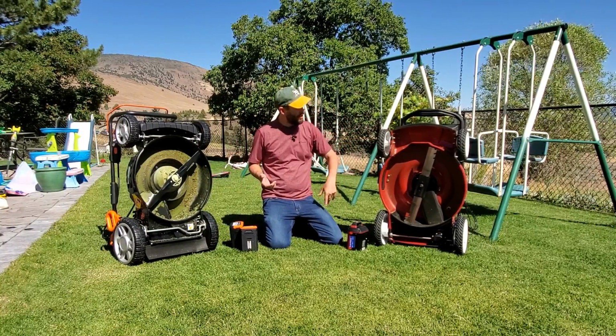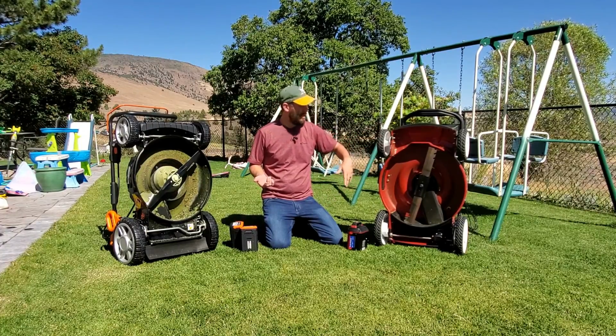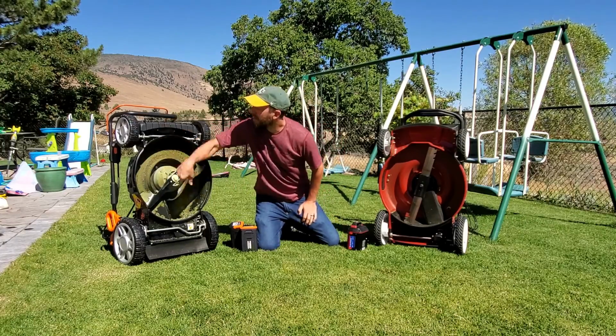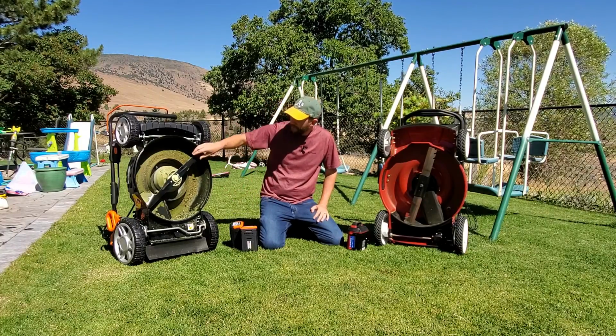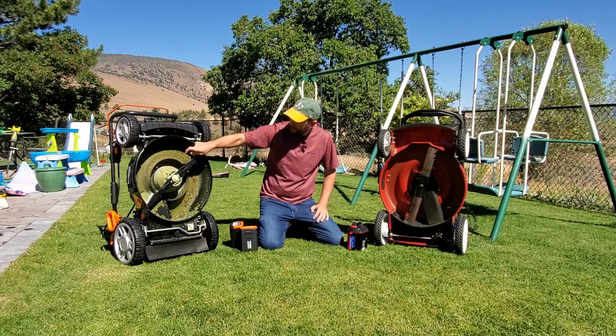Your front wheel on the Toro doesn't really spin all that great. Look at that. The wheels are so much better on this. They're bigger. I mean, that thing's still spinning. The blade, however, is not as good.